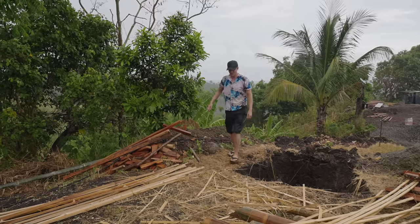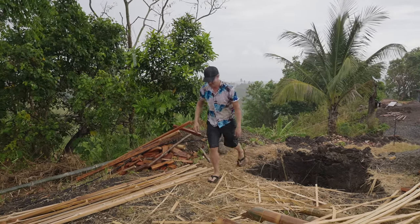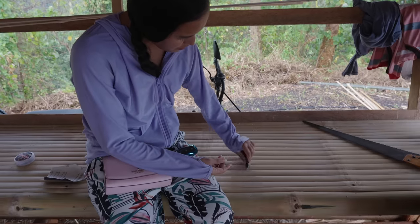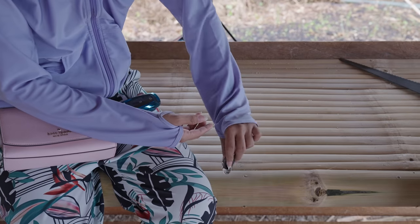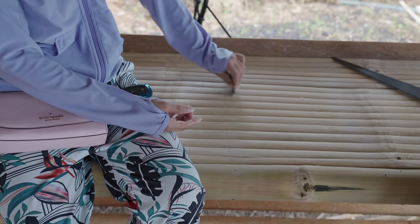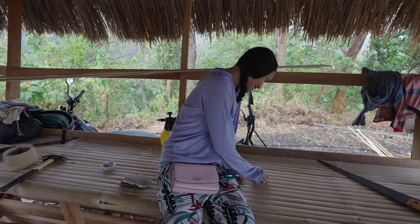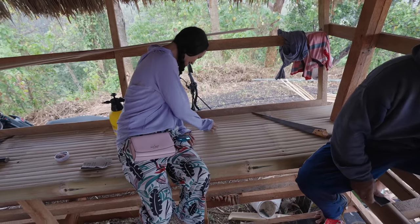The Spartans are so heavy. Smoothing. Yeah, smoothing all of this here. We don't want it to be stuck in our butt. You know. Some paper.